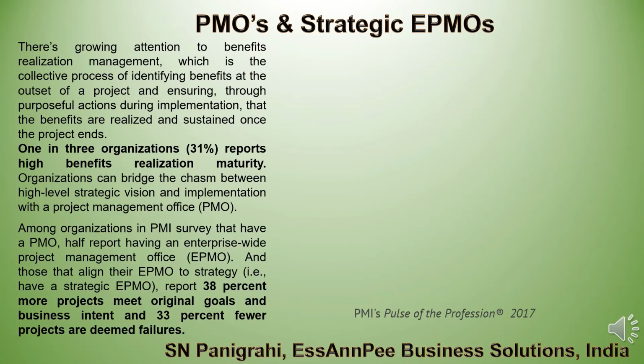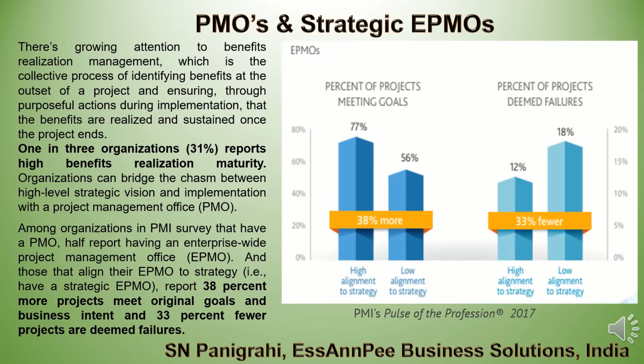Among organizations in the PMI survey that have a PMO, half report having an enterprise-wide project management office, EPMO. And those that align their EPMO to strategy, i.e., have a strategic EPMO, report 38% more projects meet original goals and business intent, and 33% fewer projects are deemed failures.